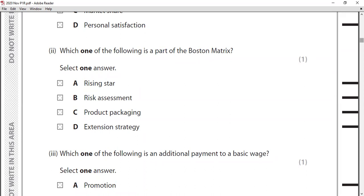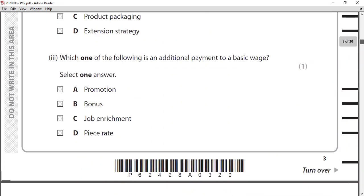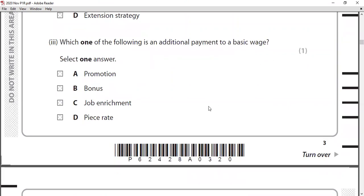Question number 3, MCQ part. Which one of the following is an additional payment to a basic wage? Additional payment to a basic wage. Select one answer. Human resource management, employee payment. I got answers from 3 students. Promotion, bonus, job enrichment, piece rate.